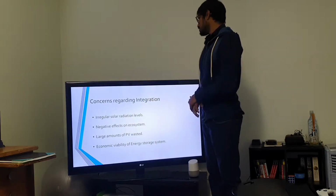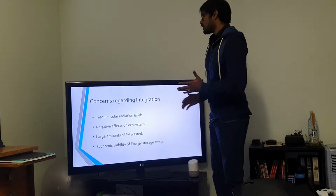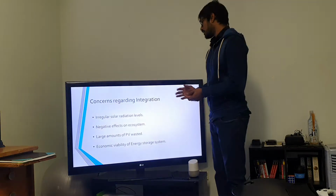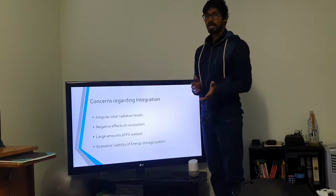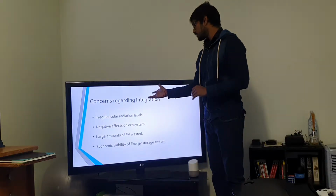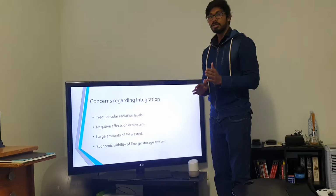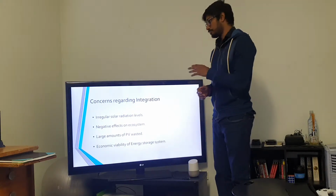There are several concerns regarding this integration. Firstly, solar energy, as you know, is not a reliable source. So there are irregular solar radiation levels. There can be sunny days and cloudy days. So as you can see, the amount of radiation actually fluctuates. This can cause a fluctuation in the resulting output of the system.